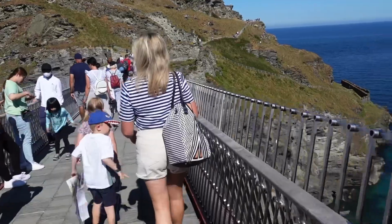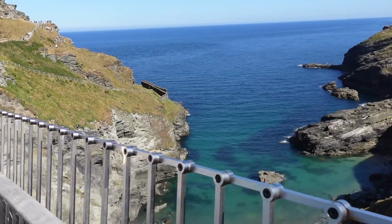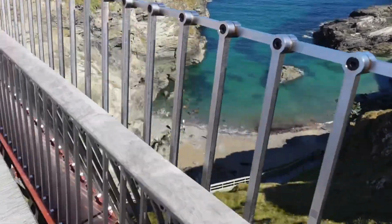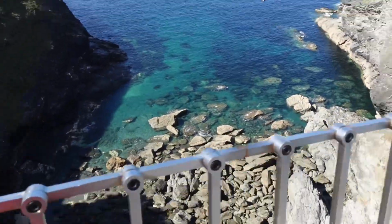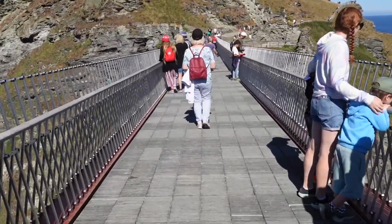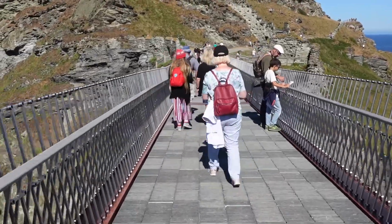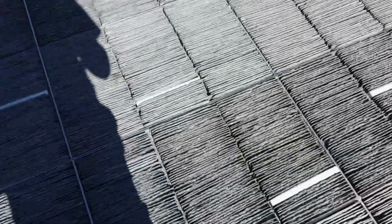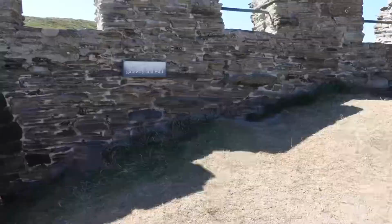Right, making our way across. Let's hope it doesn't wobble. That's a heck of a view. Look at that. And the view from the other side. Well, it doesn't wobble. Feels very stable. Hope it stays that way because there's a lot of people on this bridge. Actually, look at the floor. It's made out of slates. That's interesting. So it's not paved as such. Alright, almost across.